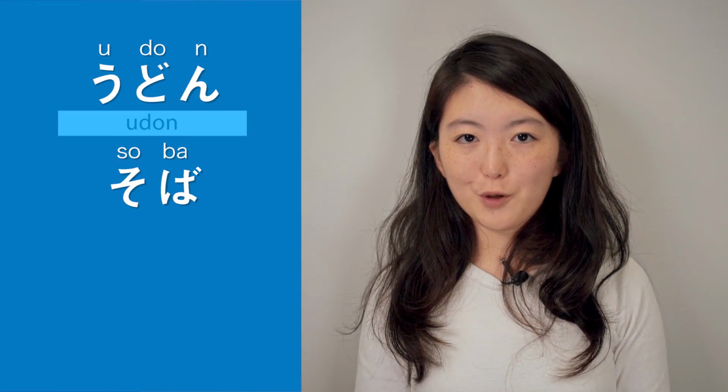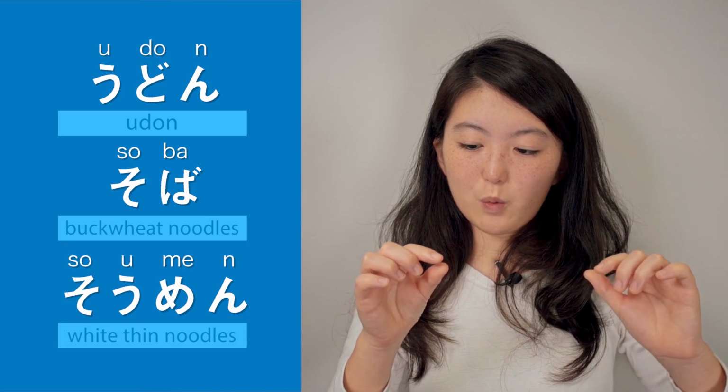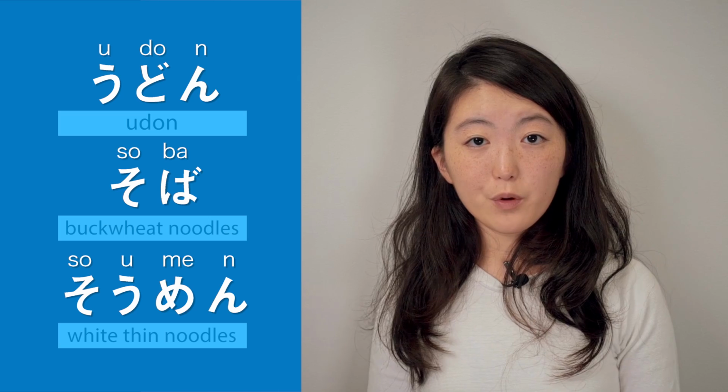Next one is noodles. We have udon, soba, and somen. For udon, we use wheat. It's a thick, chewy, white noodle. And as for soba, we use buckwheat.